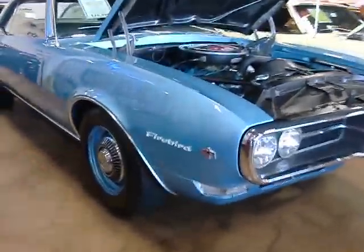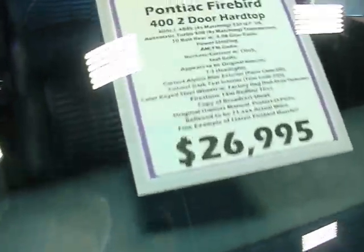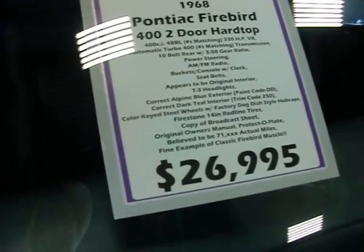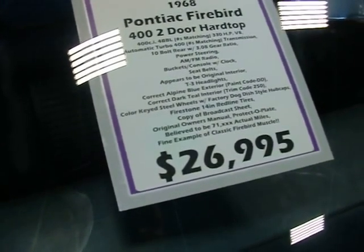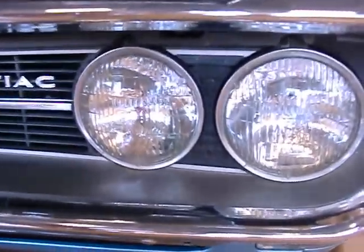'68 Firebird, you can tell because it's got the wraparound turn signals. Poverty caps, 400 four barrel. Does not have the swept back exhaust manifold. It's not the high performance 400, just 335 horsepower. 400, Turbo 400 automatic. Alpine blue exterior, teal interior. It's a deal, $26,995. Correct T3s.